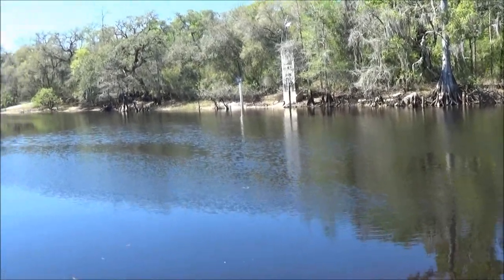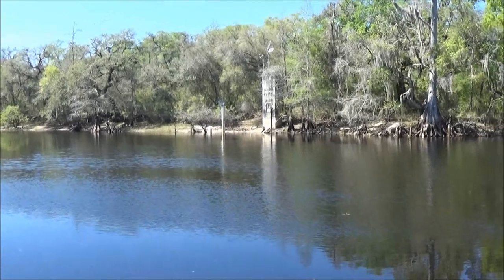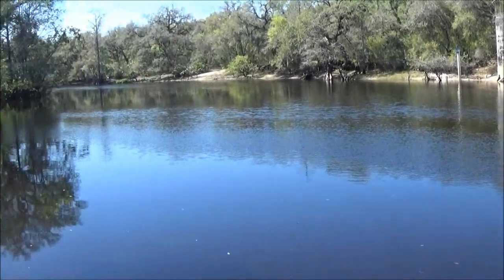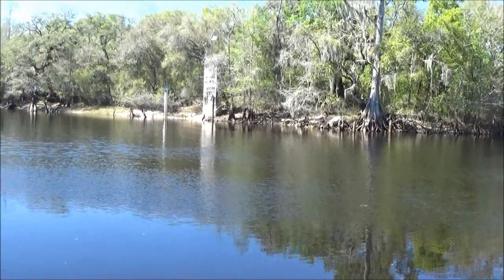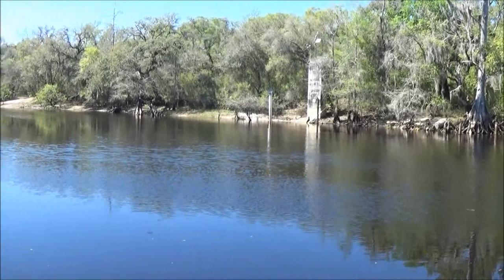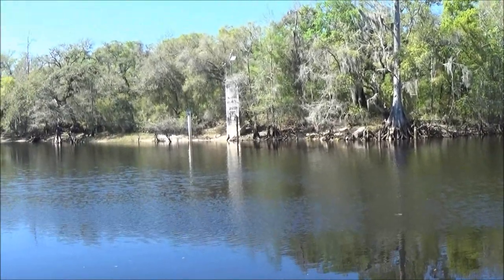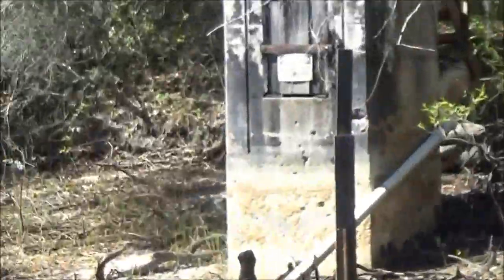Oh, is it? Wow, it's really pretty through here. I'd love to have the boat through here. It really would be pretty with the canoe. Let me see if I can zoom in. I don't know if I can zoom in all the way. Probably. Wow, look at that.